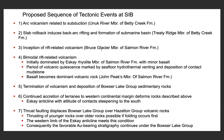But then we get into our inception of the rift-related volcanism. This is where we start to get our early stage felsic rocks erupting before it converts to more of a bimodal rift-related volcanism, where you initially have more of your felsic material erupting, becoming more and more basaltic over time until it's exclusively basaltic, and then the termination of volcanism and the deposition of our Bowser Lake group sedimentary rocks on top of the basalt.